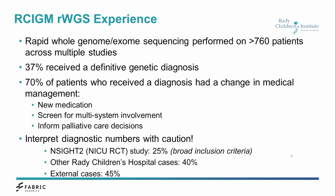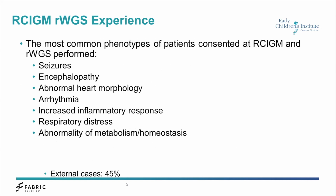However, we need to remember to interpret diagnostic numbers with caution, as depending on the study and its inclusion criteria, the diagnostic rate did vary. For our NICU randomized clinical trial, the genetic diagnosis rate was about 25% because of the very broad inclusion criteria of patients in our study. For example, for patients that come from external sites, the diagnostic rate is much higher, about 45%.